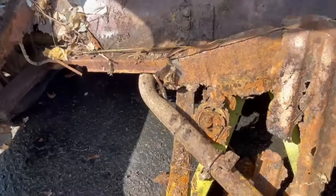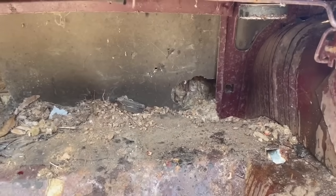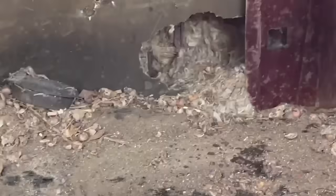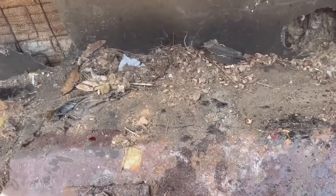The trunk is gone. You can see it's well rotted out. Mice have been living in it. That's all rat's nest there. And I scooped a lot of this out where I got it.